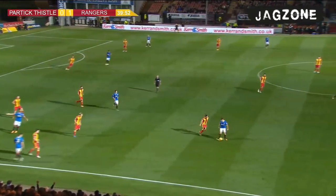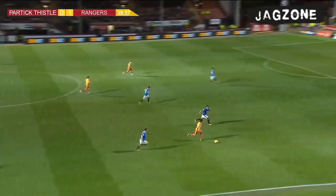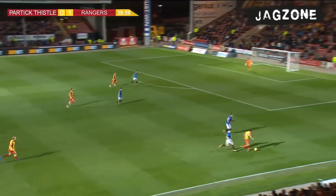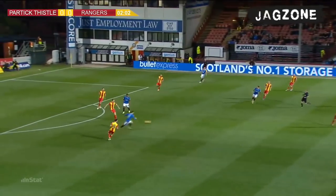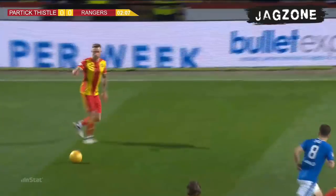Ryan Jack to Morales, back to Jack, and still Rangers playing nice football. Declan John midway inside the Thistle half, over on the touchline, but that's a short pass back. They'll try to pass the ball out from the back. You're pressing them as well, so it's hopefully going to be a good open entertaining game with more.